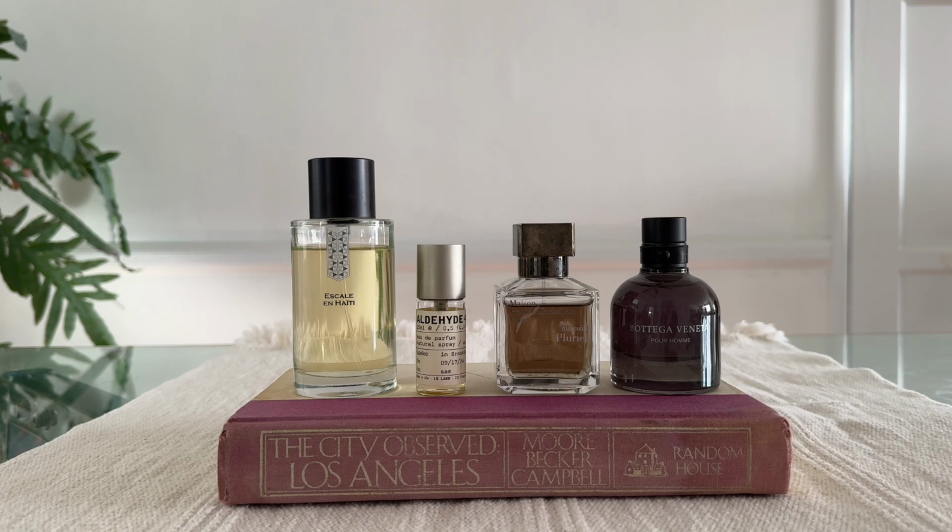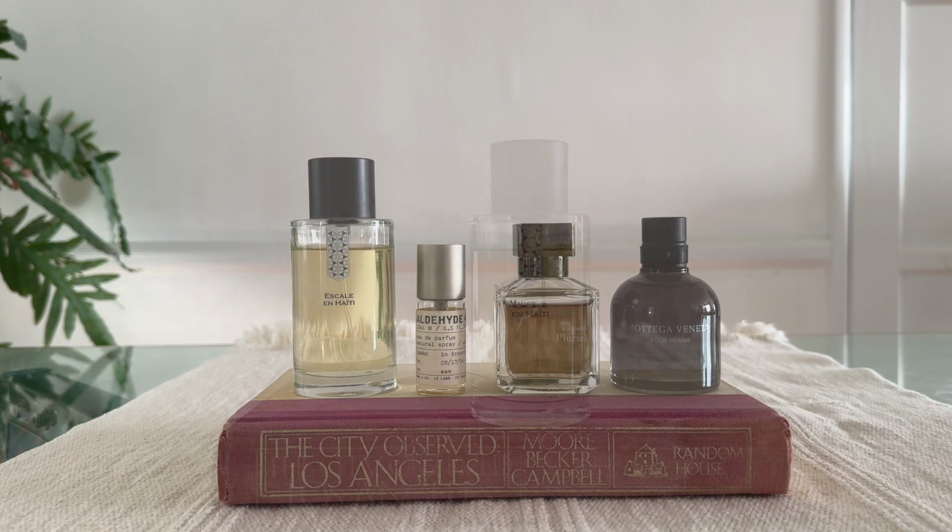Every time I sniff them, they make me think of the same kind of profile, even though they're all pretty different. And they all have this very understated, agreeable, sleek, and maybe a little bit gray feeling about them. So if you're interested to hear about my picks for the office, stick around.